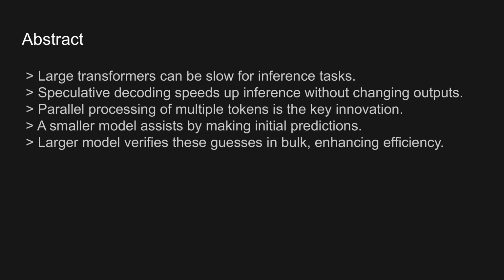But is the approximation always accurate? Great question. Not always. Sometimes the guesses from the smaller model may not align with what the larger model would predict, and in those cases, the larger model makes adjustments by rejecting certain guesses and recalculating. But overall, the method is designed to maximize the chances of alignment so that multiple tokens can still be processed together efficiently. I see. It's like a quick filter with the smaller model. If the guesses don't match, they're reprocessed by the larger model, but this doesn't happen too often.